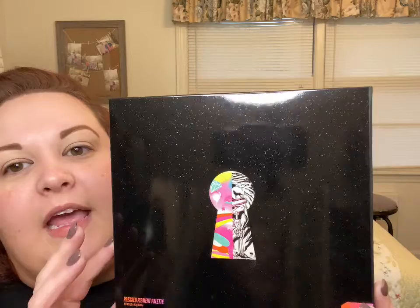So this is what the packaging looks like. It's a black with like some glitter to it, which is really cute. Has a keyhole design there, and then it has a little message from her on the back, which I've already taken the palette out of it, so it's very light. But when you take the palette out, this is what the palette looks like. She said that it's kind of like she has, you know, different sides to her personality, so this was kind of a description of that.